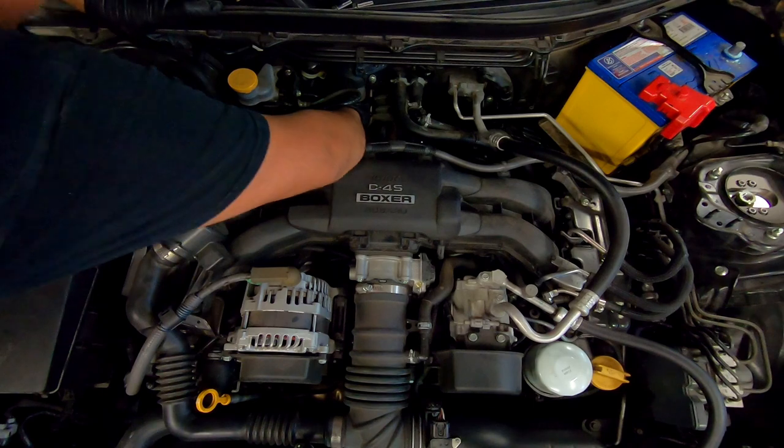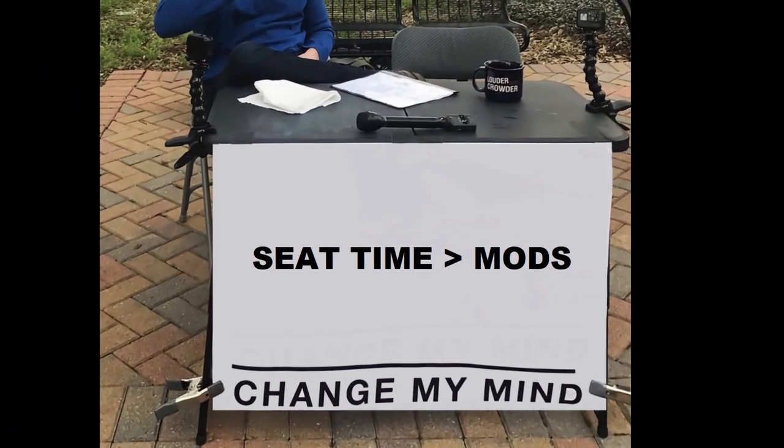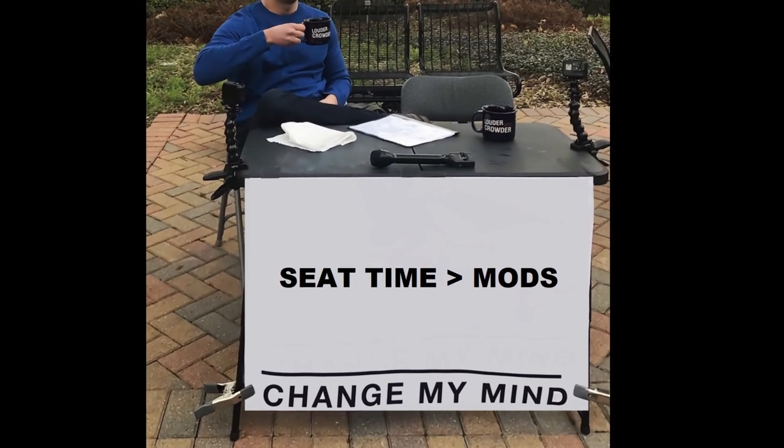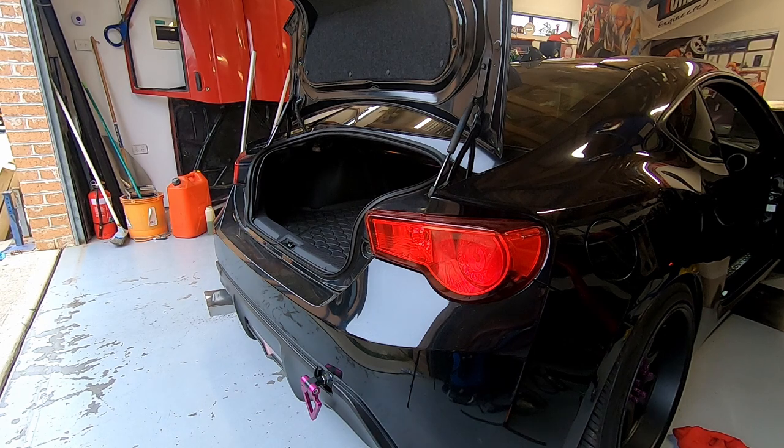The most important mods you can do are driver mods. Seat time will trump physical mods, especially if you're just starting out. But to get seat time, you need a reliable car. So let's start from the top. What should you take to the track?